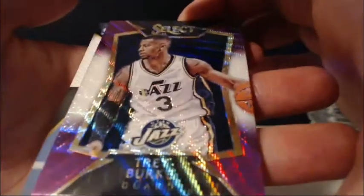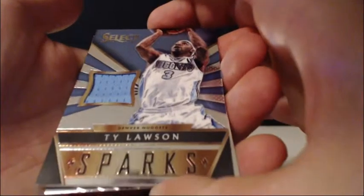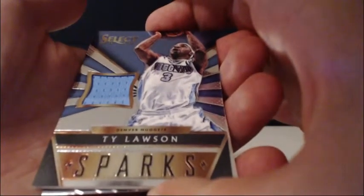Got a purple Trey Burke of the Utah Jazz, going to Colin D. And our hit is going to the Denver Nuggets, numbered 63 out of 149. Ty Lawson, the Sparks relic. The Nuggets again, Charles R. Find himself another hit in the Baron Davis base.